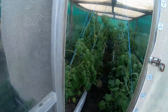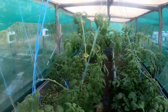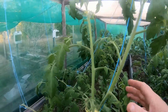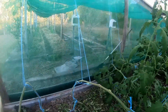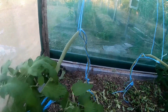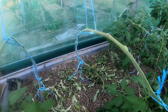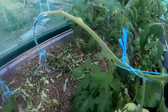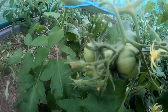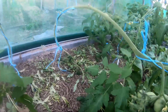But in the greenhouse, these tomatoes are just amazing. So you can see they're huge. I've trimmed all the leaves off the bottom parts of the plants to help with aeration, because even though it's winter, it's still quite humid. And we've got lots of tomatoes. Amazing.